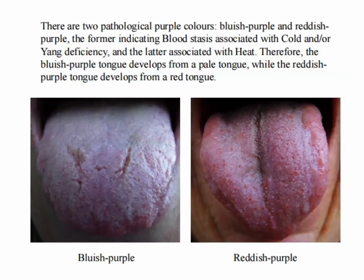There are two pathological purple colors: bluish purple and reddish purple. Bluish purple, the blood stasis is associated with cold and yang deficiency, and the reddish purple tongue is associated with heat. So the bluish purple tongue develops from a pale tongue, while the reddish purple tongue develops from a red tongue.